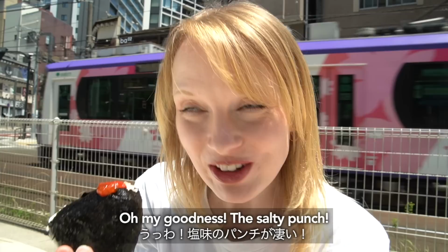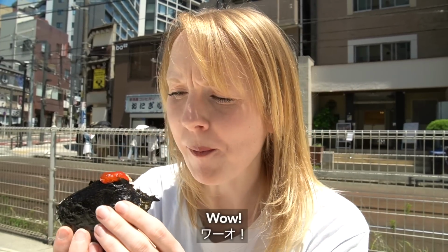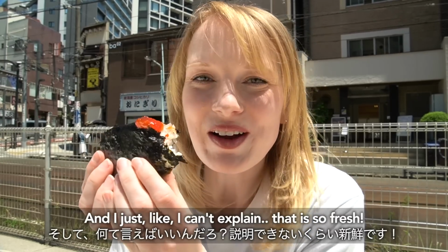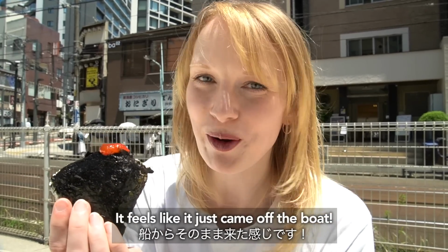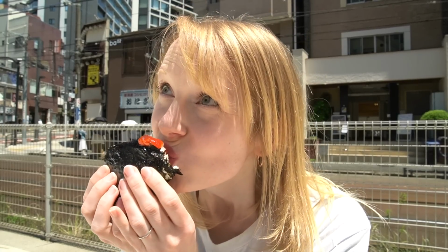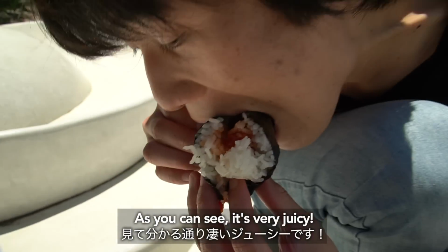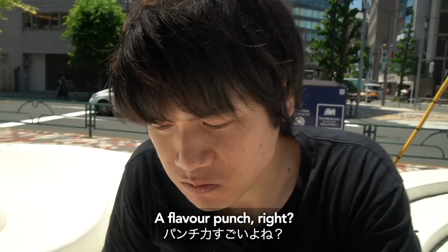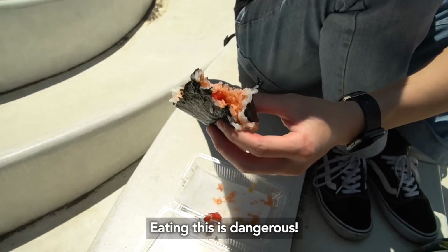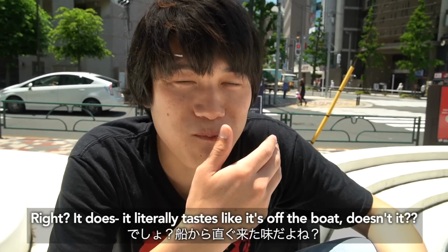The salty punch. The train's going on behind me. This is, wow. Incredibly fresh. We were probably one of the first orders, I think, today. And I just can't explain. That is so fresh. It feels like it just came off the boat. It's so salty. Perfect onigiri for this kind of weather. You gotta try a bit of that. As you can see, it's very juicy. Flavor punch, right? My mouth is by the sea. It literally tastes like it's off the boat, doesn't it?